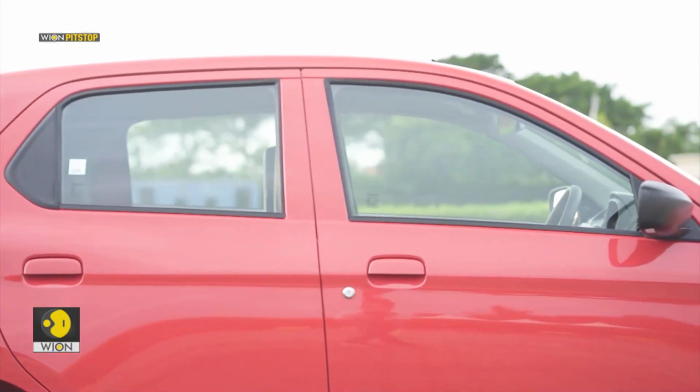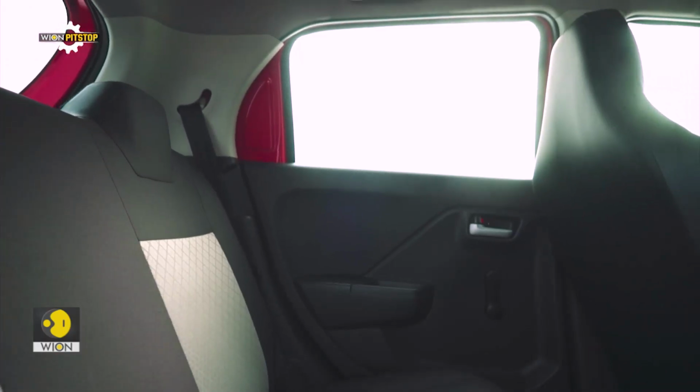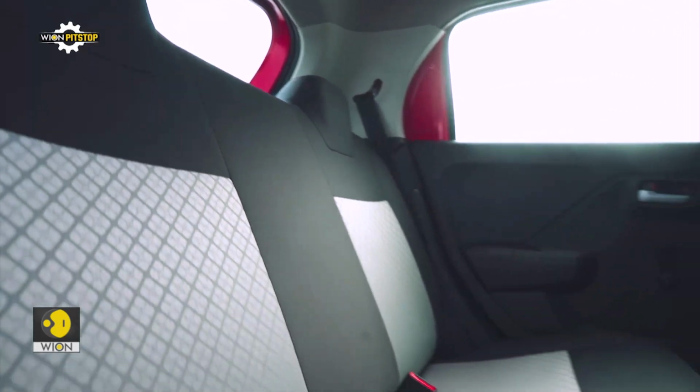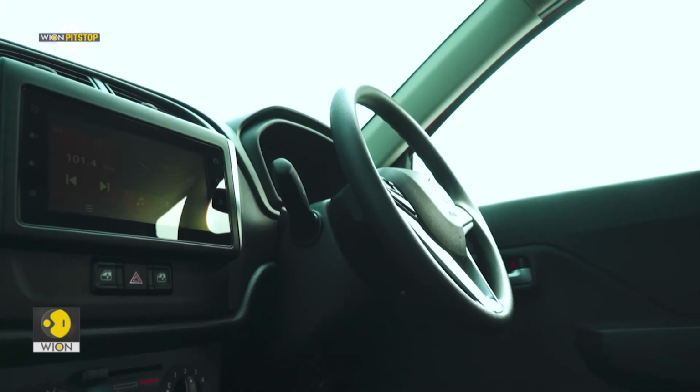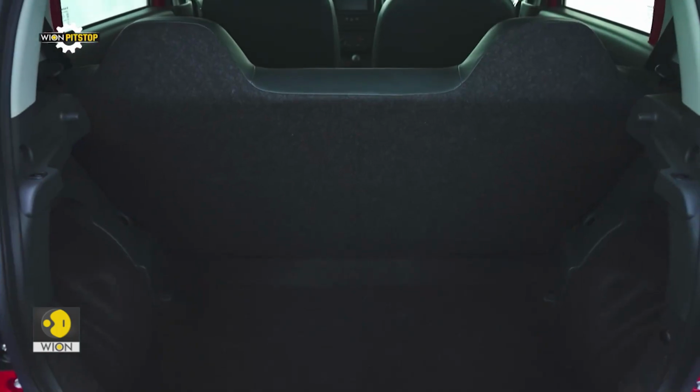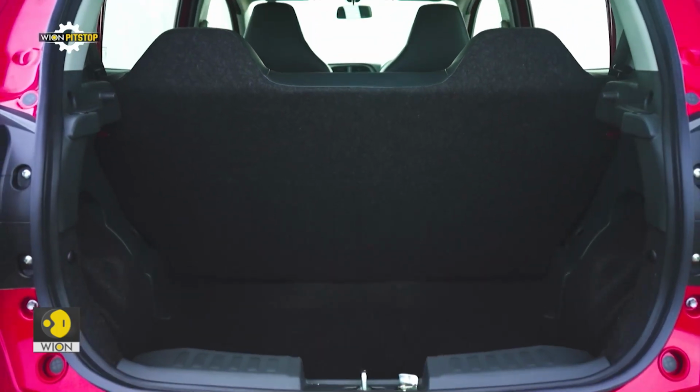The new K10 looks okay, offers a decent amount of space inside, and is designed for practicality. It may not have any segment-defining feature, but has everything that you can expect from an entry-level car, and that makes it a strong option for a small family.